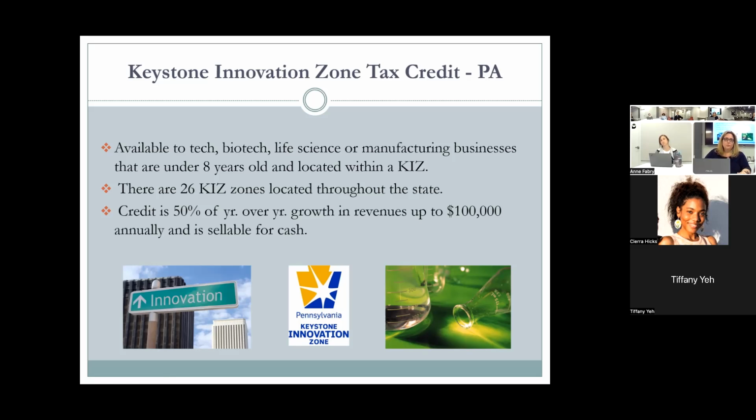So for example, if your base year of revenues was 2020 and you had 0, which is fine, you can have a 0 base year. Your comparable year was 2021, and let's say you had $200,000 in revenue. You would have grown $200,000 year over year, and they would give you 50% of that, or $100,000 in the form of a sellable credit. If you grow by less than $200,000, let's say you only grew by 100,000, you would get a $50,000 credit. If you grow by $2 million, you would still only get a $100,000 credit. It's a maximum of $100,000. And again, it's in the form of a sellable credit.